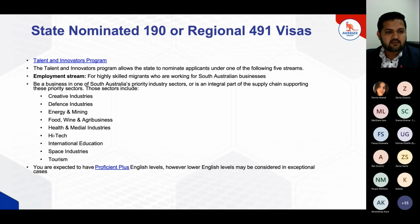This is ideally for a high-skilled migrant who is working for a South Australian-based business, and the business has to be operating in these priority sectors. South Australia as a state has created a list of about nine industries which are priority growth industries for them, or are connected to them directly or indirectly. Number one is creative industry, then defense industry, energy and mining, food, wine and agribusiness, health and medical, high tech, international education, space industry and tourism.